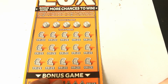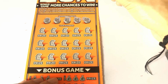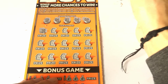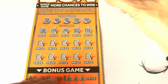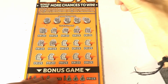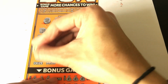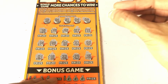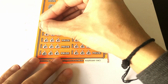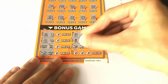Okay, nothing on that one. On to the next one. 13, 24, 31, 4, and number 6. Come on, winners. It's been 1, 2, 4 cards without a win now. 9 on the top row. 26, 28, 27 and 8, nope, 29 and 15, nope, bonus game. And nothing on the bonus game either.